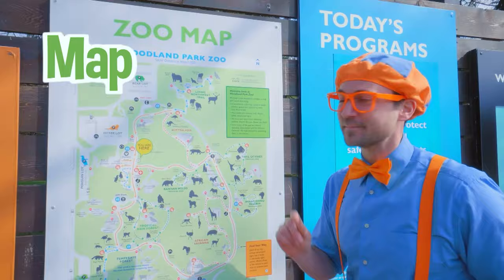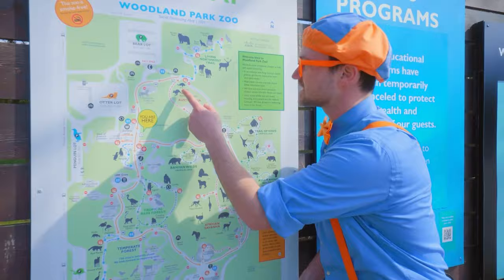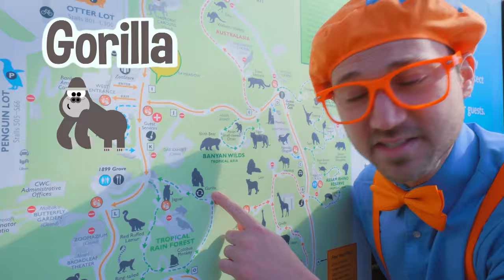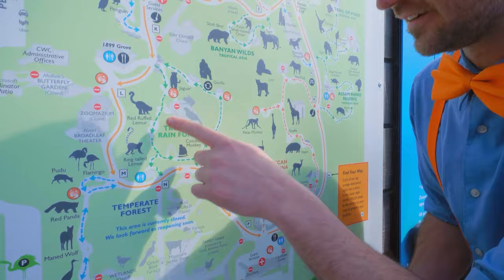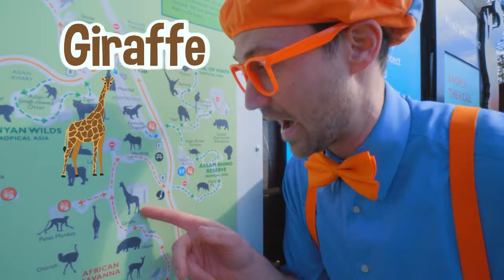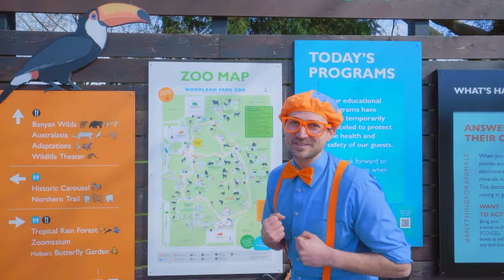Oh, maybe we'll see... Ooh, a grizzly bear. That would be so cool. Or, oh, they have gorillas here too? Oh! And they have so many different kinds of animals, like flamingos. Wow! Oh! Whoa, look at this tall animal. This is a giraffe. That is such a tall animal. Well, there's some animals for us to go learn about. Let's go!